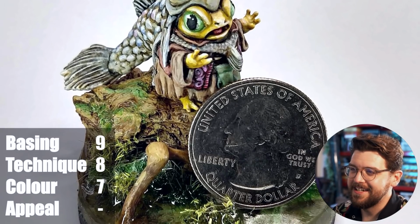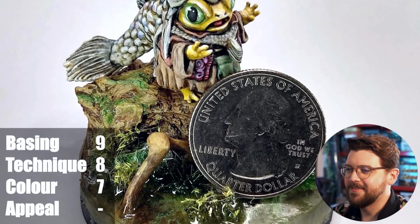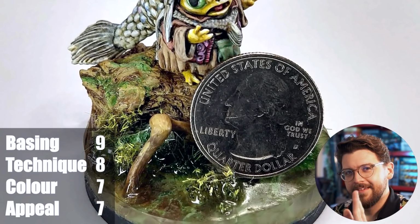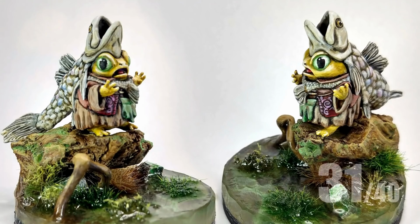Appeal, I mean, it's weird, right? I do quite like it. I do like a little bit of weird stuff. I'm going to say 7. Slap bang in the middle of I like it. I like it.